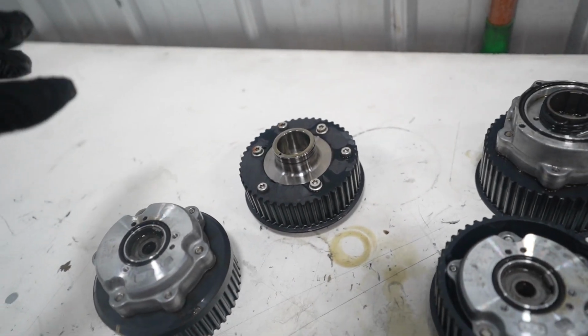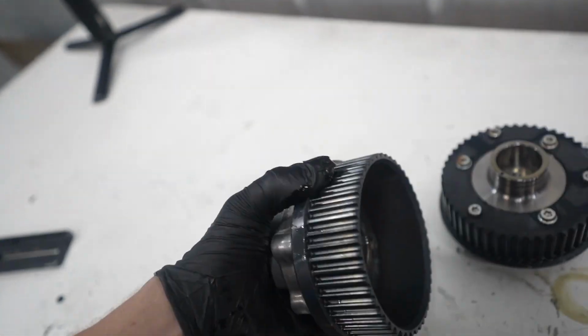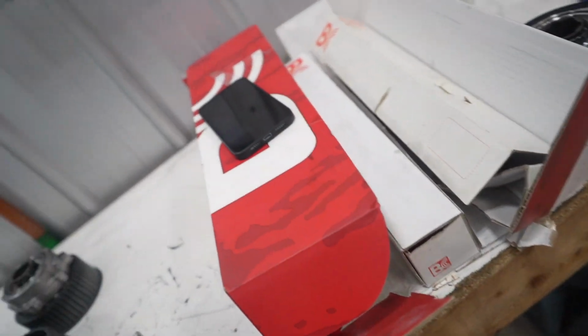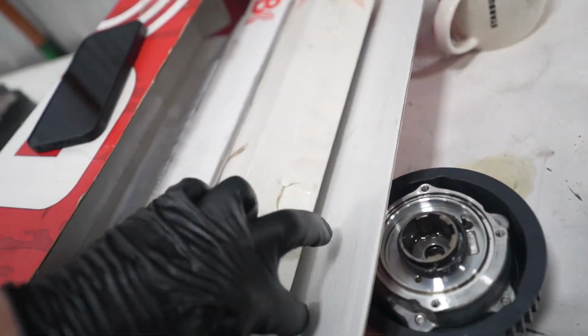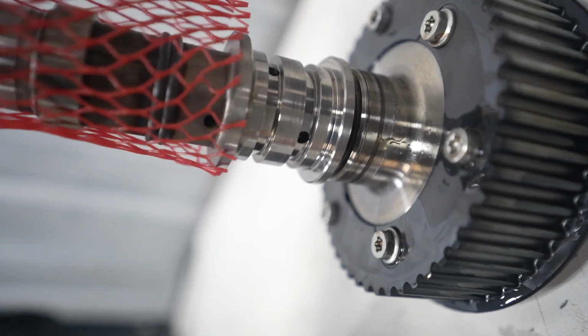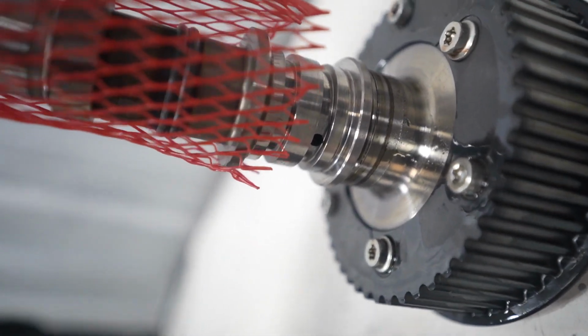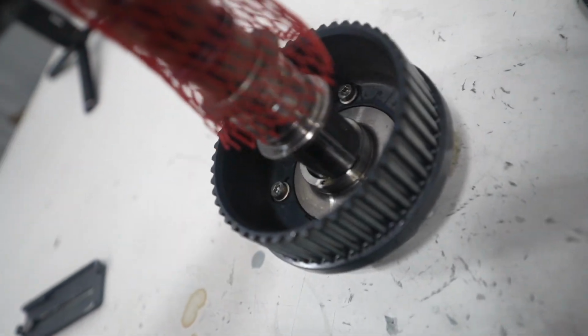So let me show you guys the problem. We are having all these issues because these things are not aligned properly. And I know that because if we take a camshaft, where's the spare cam? If we take this cam and we insert it onto the cam gear we replaced yesterday, you see how it just slides down in there like it should, okay? Now let's try it on a cam gear that we disassembled and reassembled.